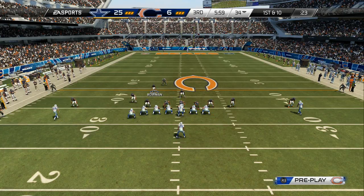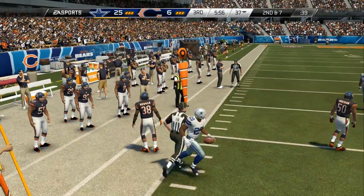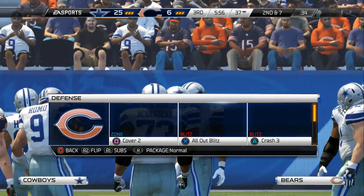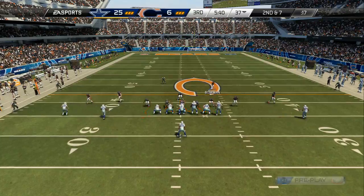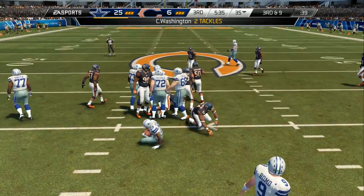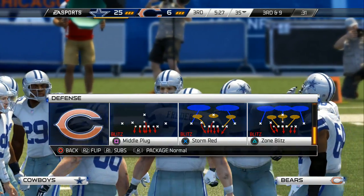DeMarco Murray is in the backfield. The third quarter begins with this play. Lined up directly behind the quarterback here. And the give now to DeMarco Murray. That time I got to blame the running back. He made a bad read. His vision was terrible. He makes the wrong decision, and it costs his team yards lost.